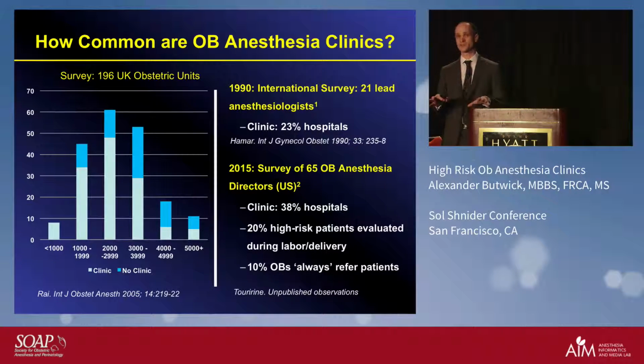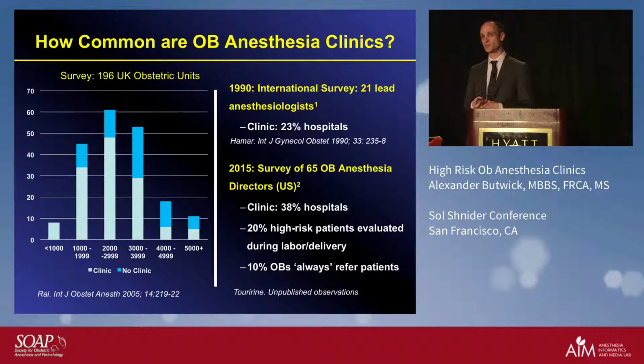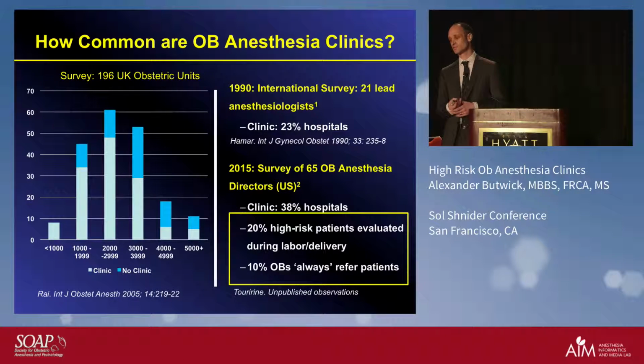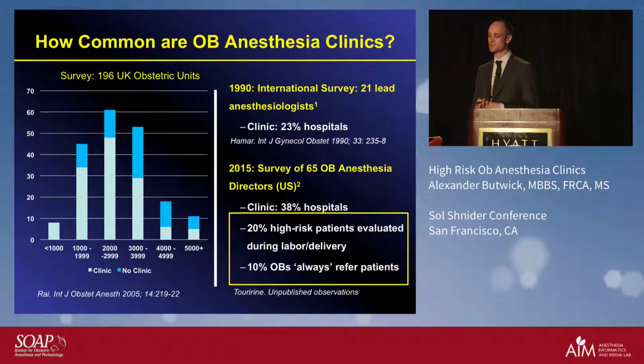But amongst all responders, whether they said they had a clinic or not, one of the things that really surprised us was that 20% of high-risk patients amongst the responses that we got were still being evaluated during labor or somewhere close to the time of delivery, with only 10% of the respondents saying that obstetricians always referred high-risk patients to them, be it in the form of a clinic or otherwise. So this is something that probably needs to improve.